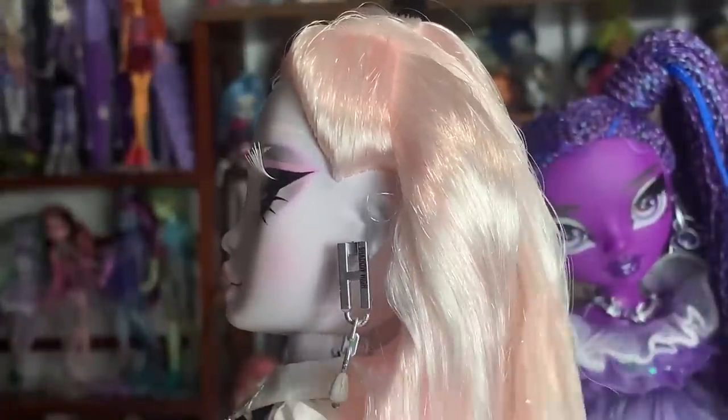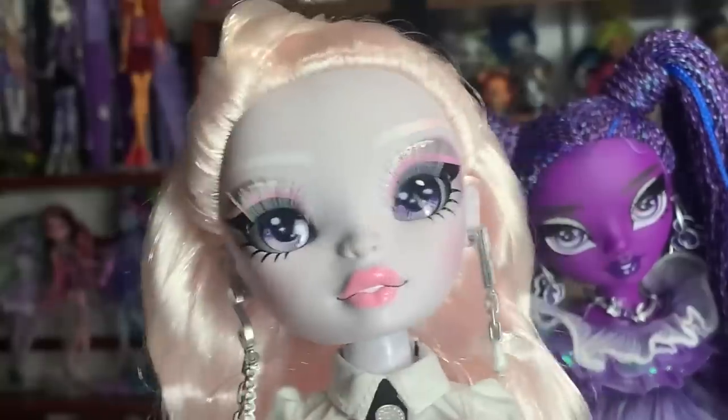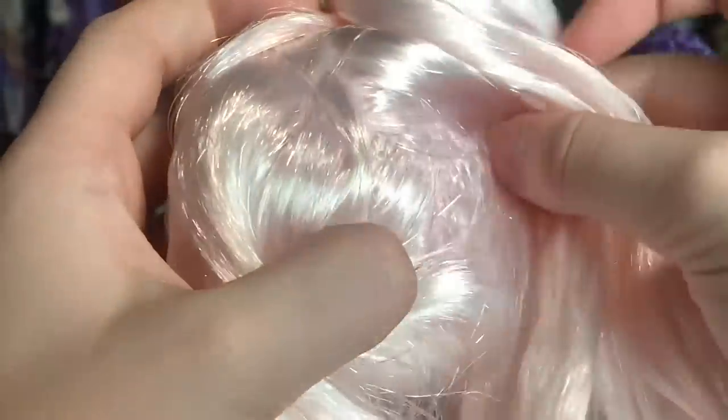But look at this. You can see her profile's a lot flatter than a lot of the other characters. She's so interesting. I love this hair color. It's gorgeous. It looks so good with the skin tone, too. And really nice rooting pattern under there, as always.